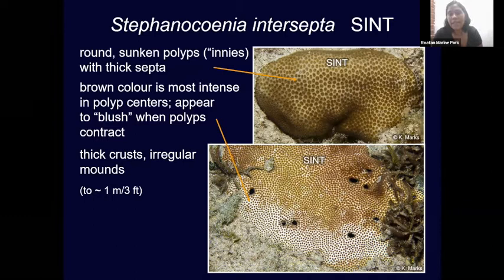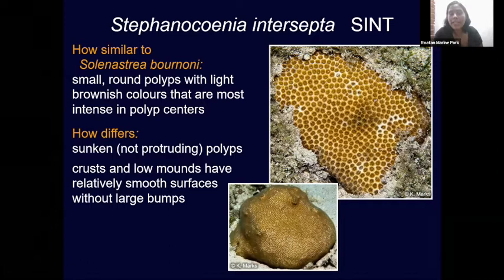And I think that the giveaway here is that interpolyp surface and those very dark polyp centers as well. And they might be confusing with that S-boo, because remember S-boo does have that interpolyp surface as well, that pale color interpolyp surface. So how are they similar? They both have small round polyps with light brownish colors that are most intense in polyp centers. They do have that interpolyp surface as well, but how do we tell them apart?